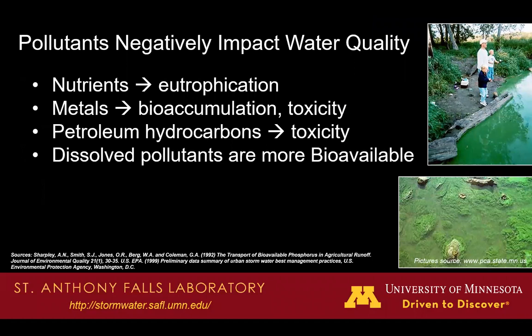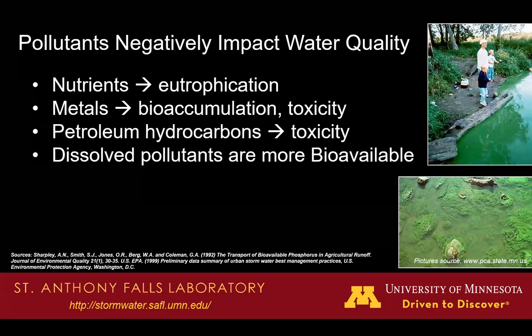But we know that these pollutants have a negative impact on water quality. Nutrients can cause eutrophication, which is essentially a biological overproduction in our lakes. I like to use the analogy that in these freshwater systems, temperate freshwater systems like we have in Minnesota, the phosphorus is like sugar for the algae. If you put too much sugar in a lake, it's like a sugar rush and the algae go crazy and you have giant algal blooms. So that's eutrophication. Metals, we can have bioaccumulation and toxicity issues.